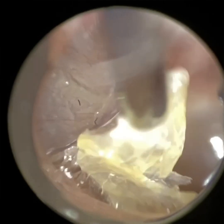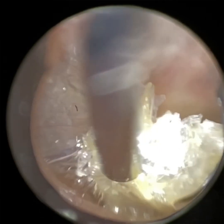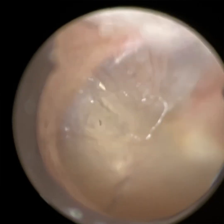So you can see the fine detail, and I've curled the end, and I'm just peeling this really last layer of skin. One thing with the WAXscope I have noticed is that it does give you a really good view of keratin and dead skin. So we've removed all that.